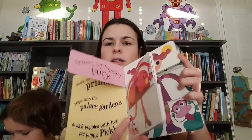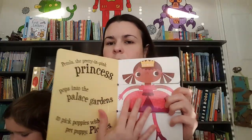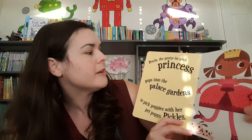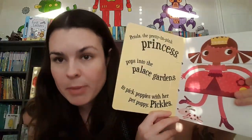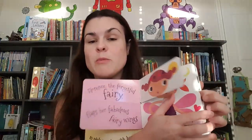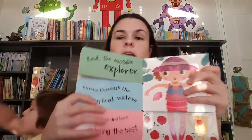Moving on, I wanted to show you the Muddle and Match books. There's one on monsters, sports, jobs, and then this is kind of like the girl version, and my son grabbed the boy version. So these have all different panels, and you can match them up so that the character is all the same. And when you do, there's a lot of alliteration, which is really fun. So here we have Petula, the pretty and pink princess, pops into the palace gardens to pick poppies with her pet puppy Pickles. Kids love this, super fun, and learning again a lot of new vocabulary.